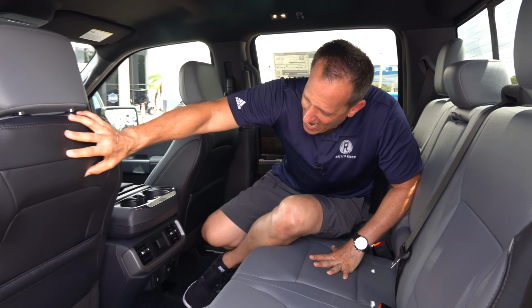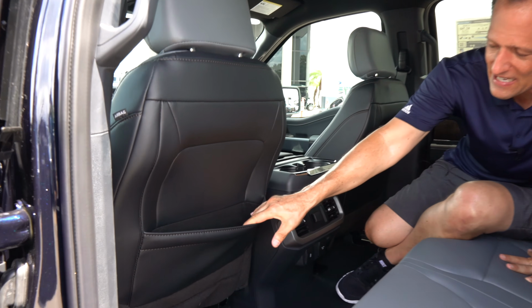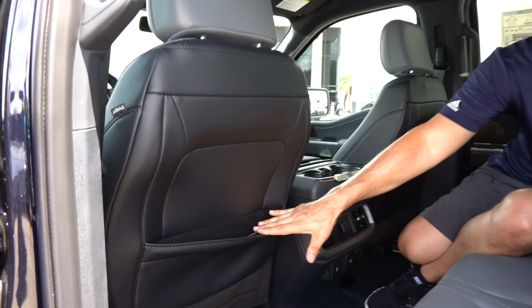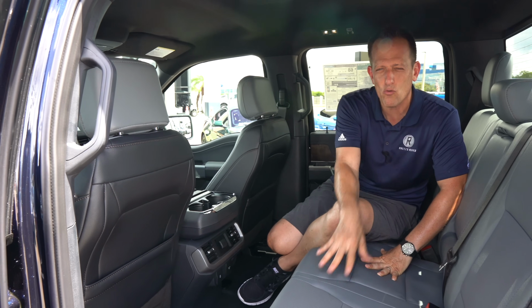Backs of the seats have the leather, nice large pockets. So you can put a couple books back there. Tell your kids to read. Do some actual reading, not with a screen in front of them.